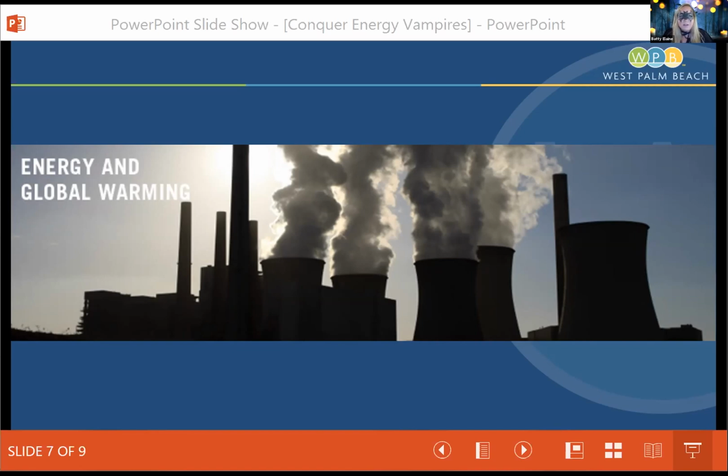This will also vary by energy provider, so keep that in mind. But 100 billion kilowatt hours of vampire energy, which is just for 1 year in the United States, produces nearly 80 million tons of carbon dioxide, which is the equivalent of the annual carbon emissions from about 15 million cars. So vampire energy is a serious burden on both our wallets and on the environment.